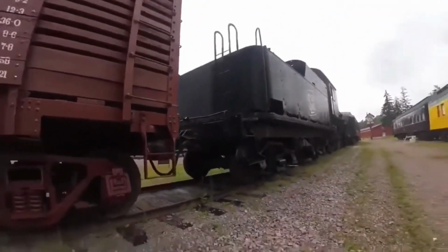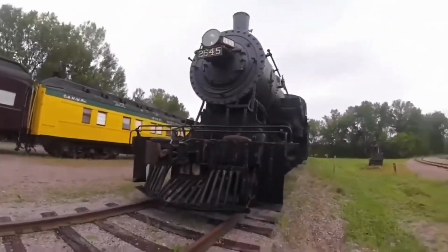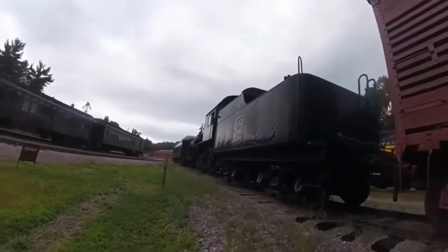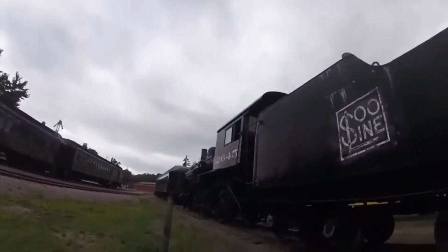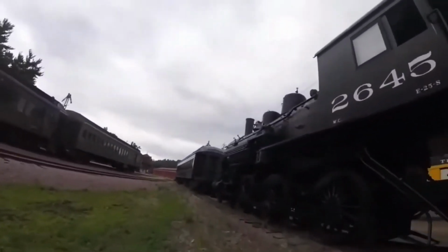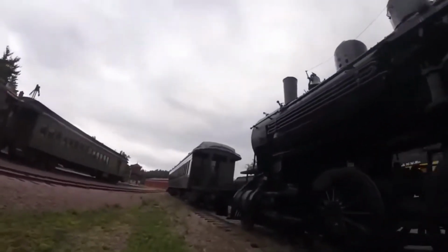and in 2004 it was cosmetically restored. Also, Soo Line 2645 is the only surviving 4-6-0 that worked the Soo Line and Wisconsin Central Railroad and can be seen preserved here at the Mid-Continent Railway Museum in North Freedom, Wisconsin, where it is seen today.